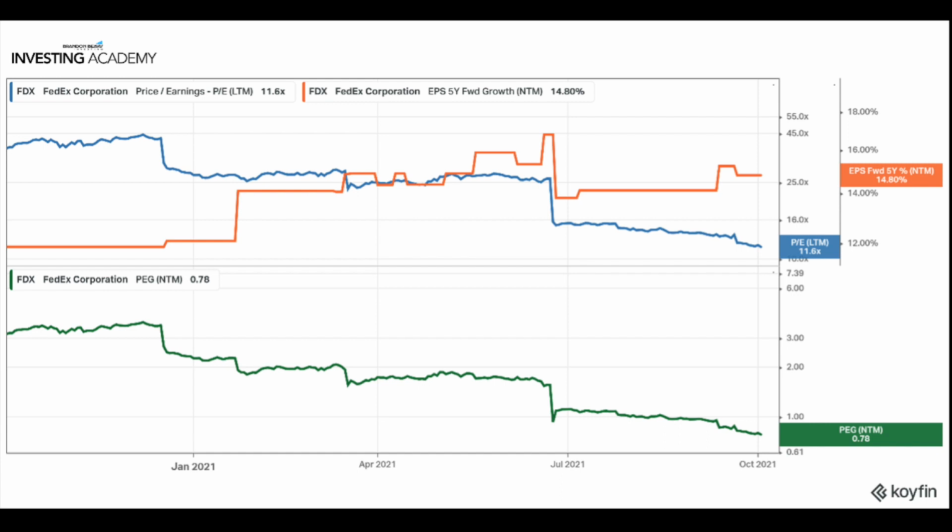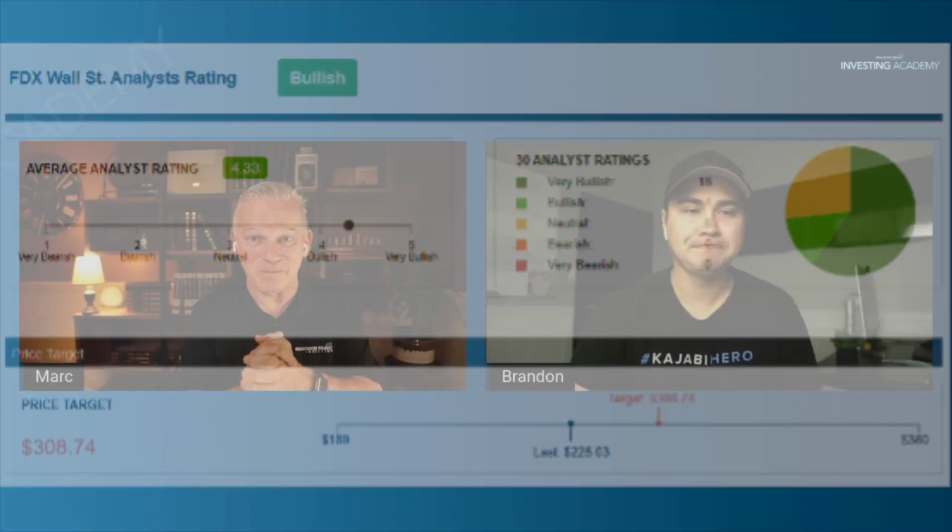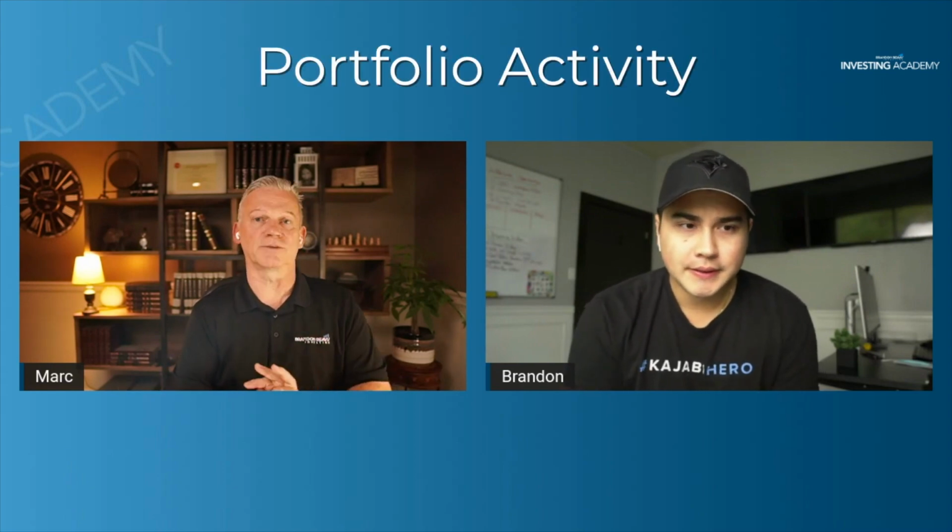Just as a refresher for those who aren't familiar, there's no golden rule, but generally if a company is trading with a PEG ratio of under 1, that signifies there could be a good opportunity to pick that up. Analysts' rating on FedEx is predominantly bullish. You mentioned, Brian, that we bought at 225, and the price target is about 308 from Wall Street. That big drop caught my attention, and I started looking at whether this is something more permanent, but I just think there's good value in that company right now.